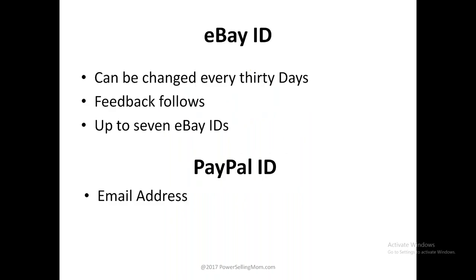Now, those of you that already have an eBay account, you can change your eBay ID if you have an old account. Say your account was Grandma's Treasures and now you're going to be selling shoes and you'd like a more branded account with a logo and everything. You are able to change your eBay ID if you need to. And the good news is your feedback will follow you. So once you change your name, no worries, your feedback will follow along as well. You could actually have up to 7 eBay IDs. It's not recommended, but the opportunity is there if you would like to have more than one eBay account. I find it difficult to juggle more than one eBay account, but it's up to you. And when you create your PayPal account, your PayPal ID will be your email address. Easy to remember.